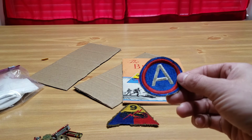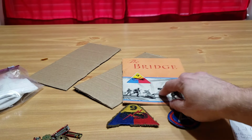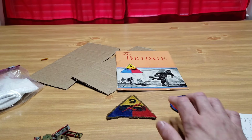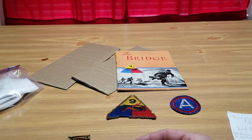I got a 3rd Army patch here. I've got several of these. But, you know, it's pretty cool to have the patches there. Wish I had the uniform. I'm guessing more than likely it was maybe in bad condition and these items were taken off of it, if I had to guess.